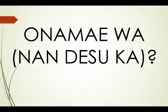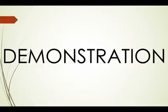Ka is a short word that is added to the end of a sentence to make it a question. So while the full sentence would be O namae wa nan desu ka, for what is your name, the shortened version O namae wa is understood to be a question. Think of it as saying, your name is, in English. Now let's look at a quick demonstration for how you could ask someone's name in Japanese.